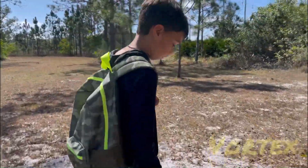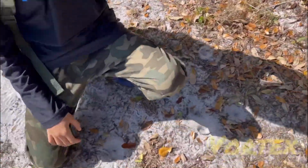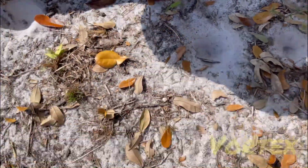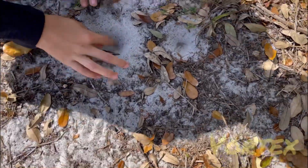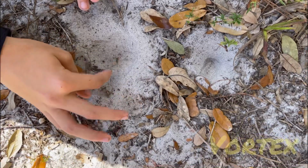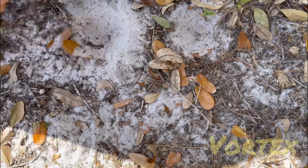Now here's another thing. I don't know if we're gonna be able to find actually one of them. These little cones are from ant lions. They trap ants that go falling into the hole, and then the ant lion is hiding under that sand and will eat the ants. Let's see if we can find any of them inside. They're very small. I don't see anything moving. That might mean that it might be abandoned.